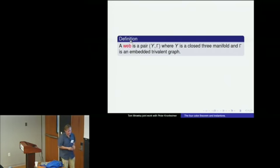Okay. Now we're in a context where there's actually a fair amount of literature, some of it in the physics literature, some of it in the knot theory literature. So there's a notion of a web. A web for us is a pair: a 3-manifold and gamma, where gamma is a trivalent graph, which we think of as being embedded in our 3-manifold.